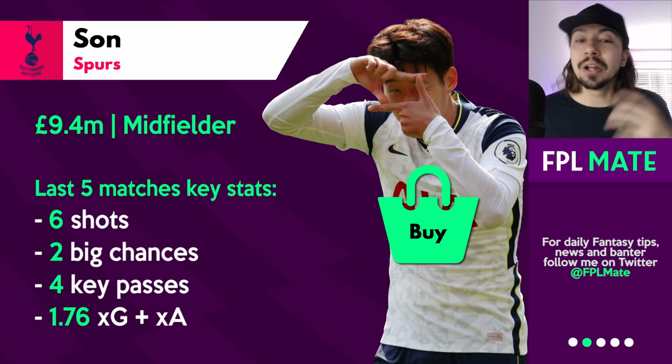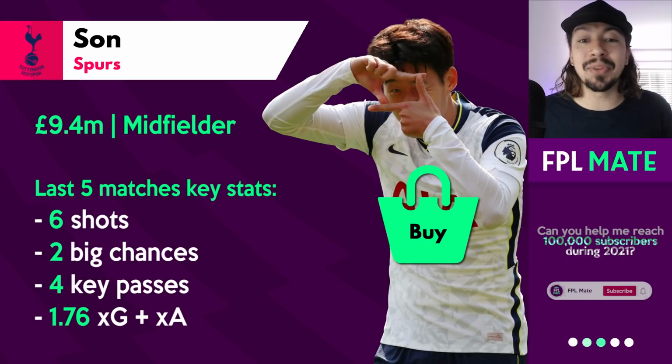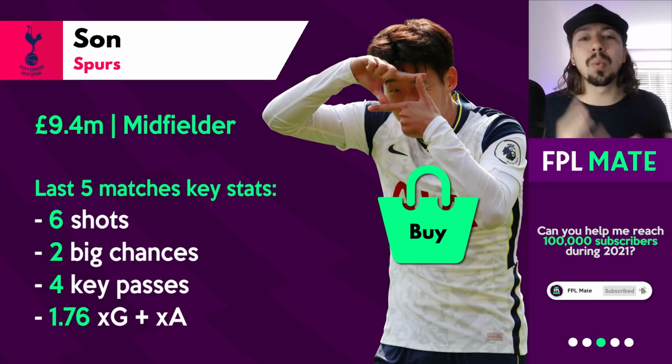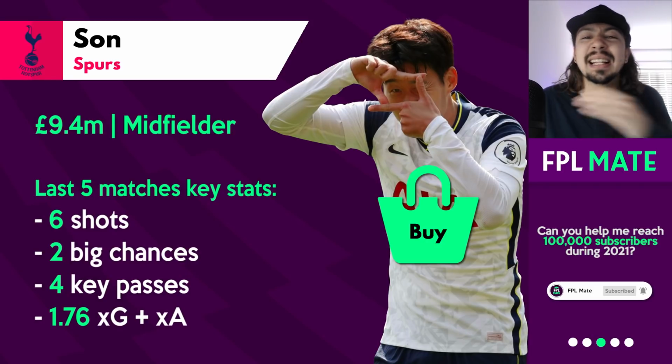Spurs play Everton, who typically have been a little bit rubbish in defence. I mean, they had to play 4 centre-backs just to keep a clean sheet against Brighton last night. And then you've got Southampton, who are just in absolute tragic form. After Kane, who is the one Spurs player you would want in your team now? For me, that's Heung-min Son. There's no doubts about it.